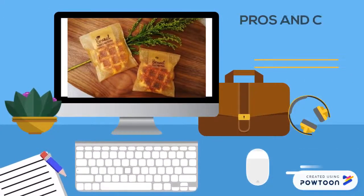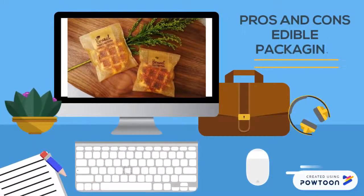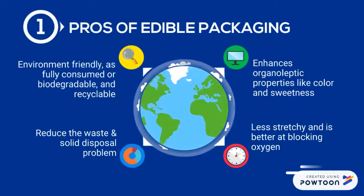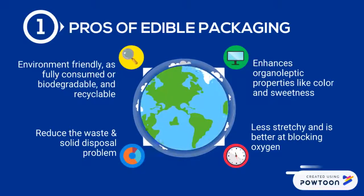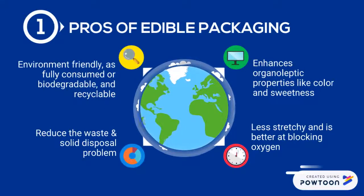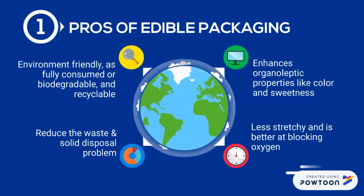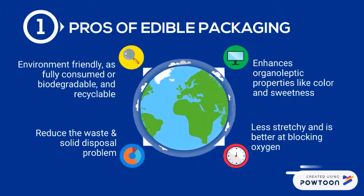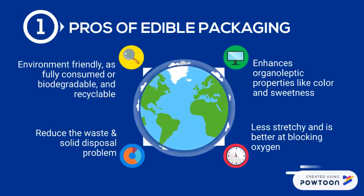Edible packaging have their own pros and cons. The pros of edible packaging are environment friendly as fully consumed or biodegradable and recyclable. The second one is reduce the waste and solid disposal problem. The third one is enhance organoleptic properties like color and sweetness. Lastly, but not least, less stretchy and better at blocking oxygen.